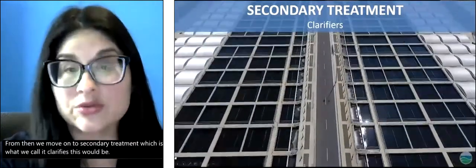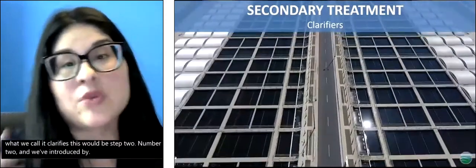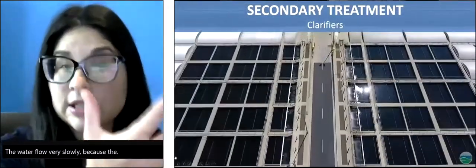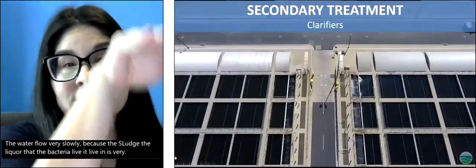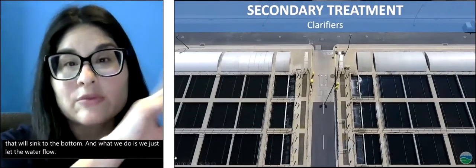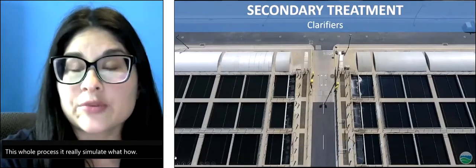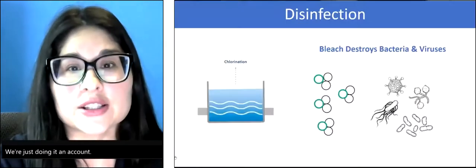This would be step 2, number 2. We've introduced bacteria, now we remove the bacteria. Very simple, we just let the water flow very slowly because the sludge, the liquor that the bacteria live in, is very heavy. So that will sink to the bottom. And what we do is we just let the water flow and we just take the water from the top. This whole process really simulates how water is cleaned out in nature. We're just doing it in a concrete box.